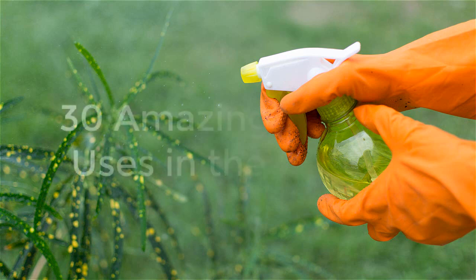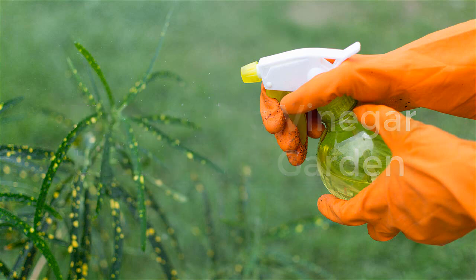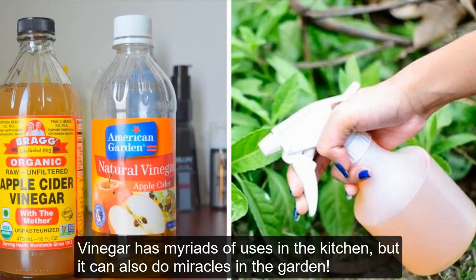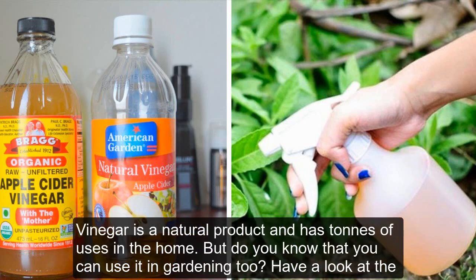Now today's remedy is vinegar. Vinegar uses in the garden. Vinegar has myriads of uses in the kitchen, but it can also do miracles in the garden. Have a look at these amazing vinegar uses in the garden.